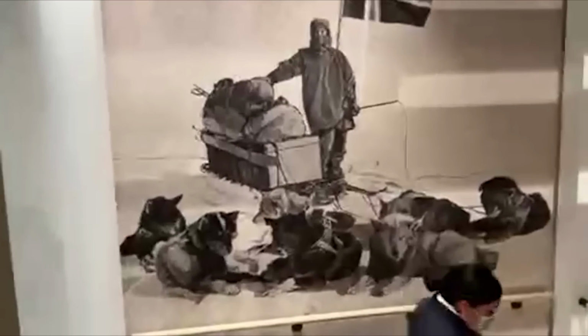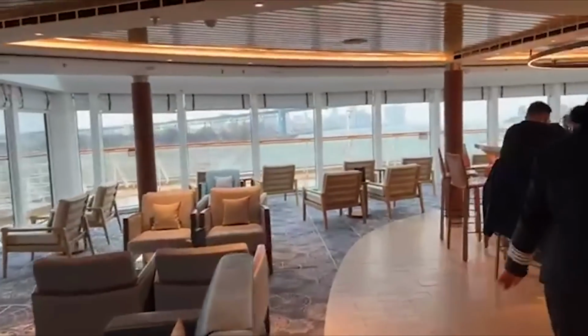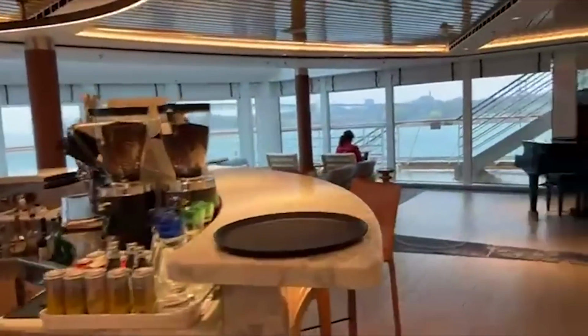So the ship leaves at 2. So we don't want to be stuck on it, although I guess I wouldn't mind. But so we're kind of walking through the ship here. A lot of nice areas. So this is more of the Explorer's Lounge here at the front of the ship. And again, with all cruises, you have a lot of bars. Beautiful bars here.